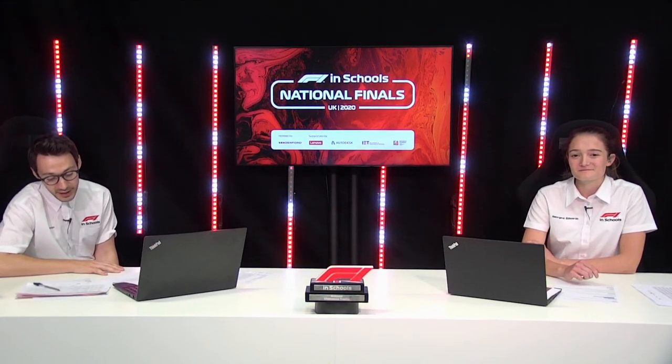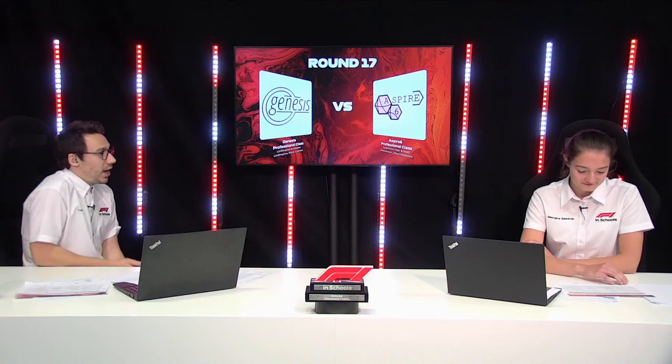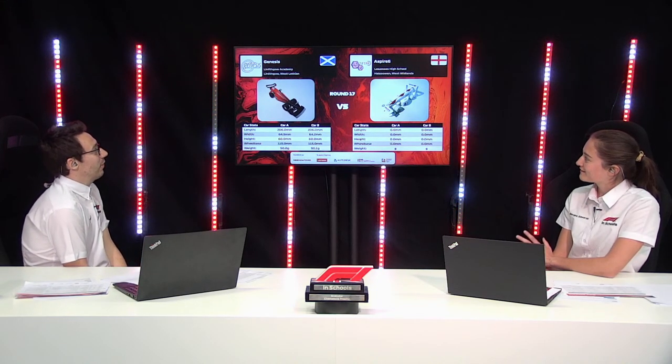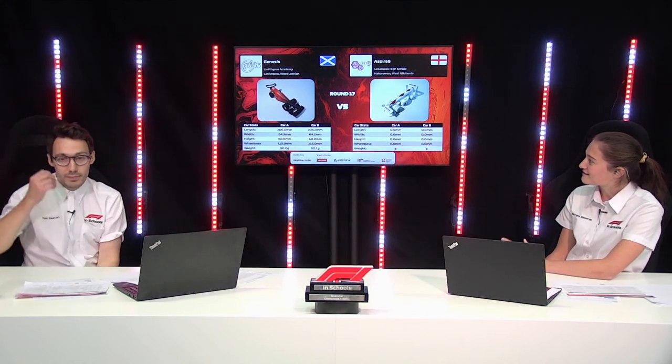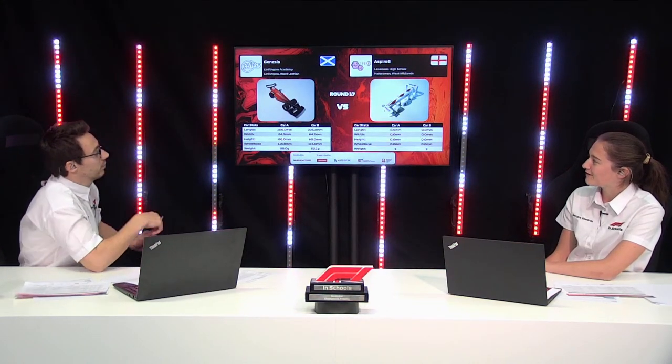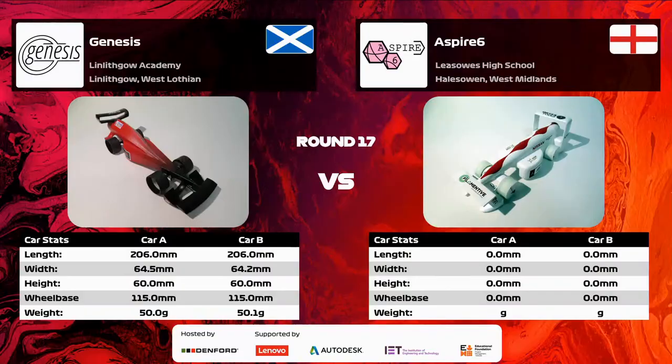We move on then to Genesis from Linlithgow Academy, taking on Aspire 6 from Lee Sales High School. Georgina, we had the Aspire 6 car come in, the last one to actually arrive in the competition, but what do you make of Genesis, who are over on the left? What do you make of their design? Yeah, so Genesis looks like quite a speedy car. I believe it had some biomimicry that we were discussing from their portfolio yesterday, looking at a Kingfisher type design. And looking at the front wing as well, I believe it's been painted over. We'll have to ask the team in a minute, which has meant that it's very nice and smooth.